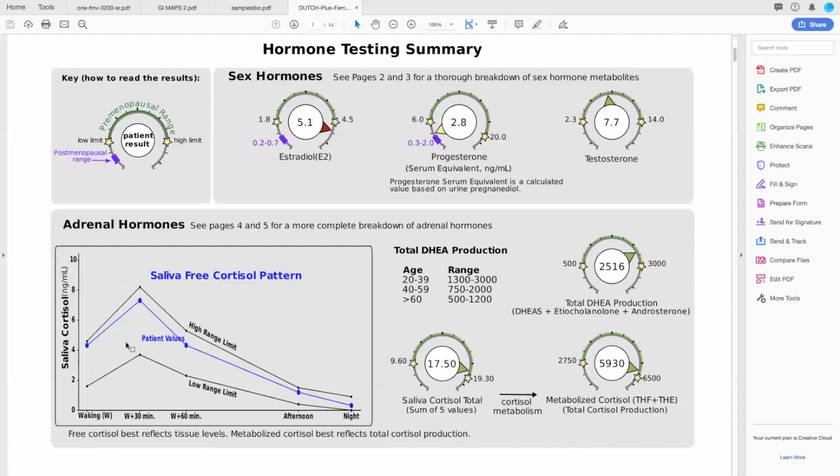Now, one of the unique things about this test is it looks at that awakening response, which tells us a lot about the hypothalamic pituitary adrenal axis or HPA axis. And then again, it tells us where things are happening throughout the day. So a lot of people who are wired and tired, they're amped up and anxious, but they're exhausted all the time, their levels will be super high. And then there's other people who are just completely in the pits where they have no energy and their levels will be super low.